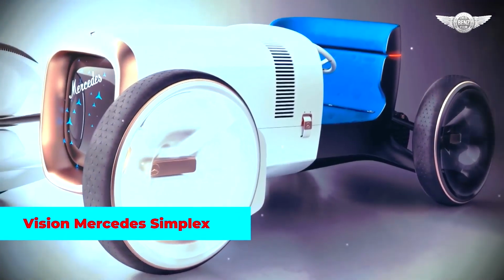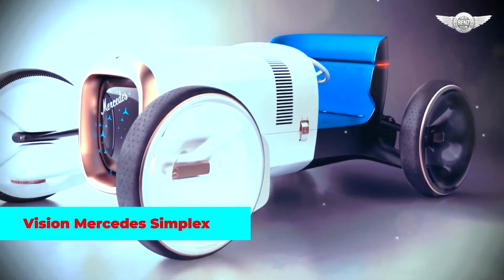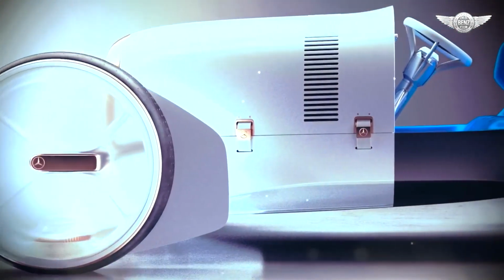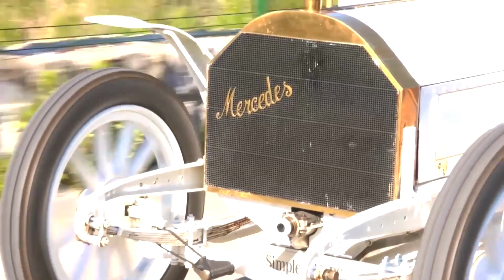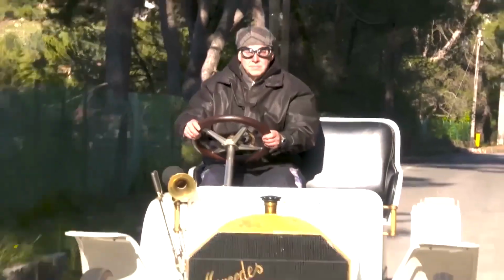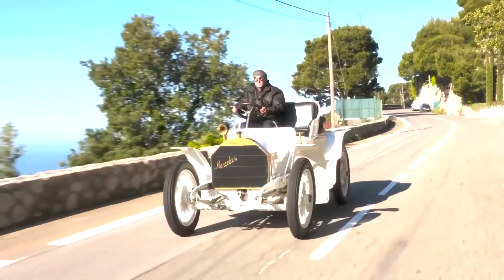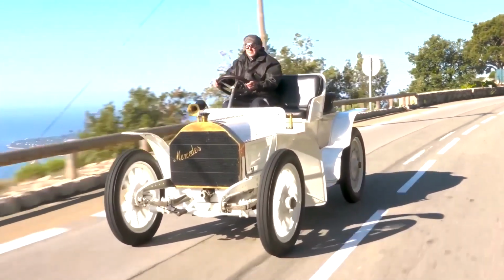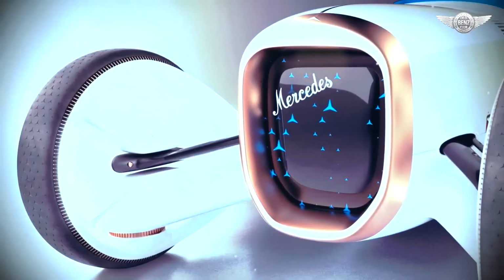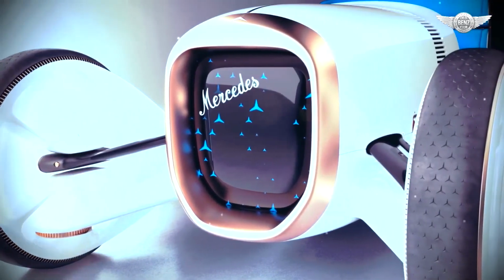Vision Mercedes Simplex. The Vision Mercedes Simplex is a car that embraces its retro roots, paying homage to the first car to bear the Mercedes name, which debuted 118 years ago. Inspired by the 1901 Mercedes 35 PS race car, the Simplex combines vintage aesthetics with modern technology and materials.